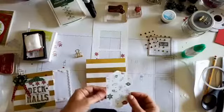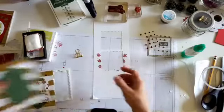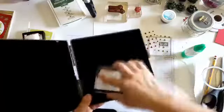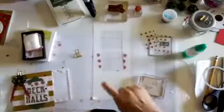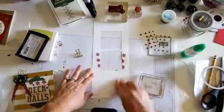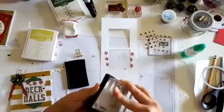Okay, so this is from the Be Merry paper. I think it looks better with the garden green, believe it or not. And then we're going to heat emboss the Deck the Halls on the Whisper White, and we're going to do it in gold. I have to clean this. But I've got to find my Versamark. First, take off the static, so that's what the embossing buddy is for. It really does work. And then this is the watermark ink, Versamark.